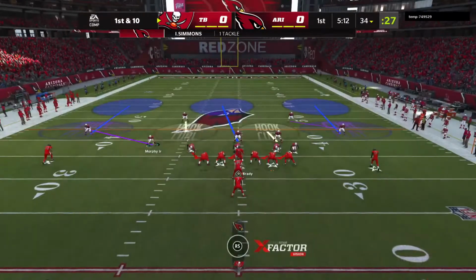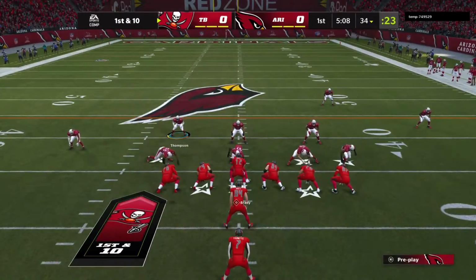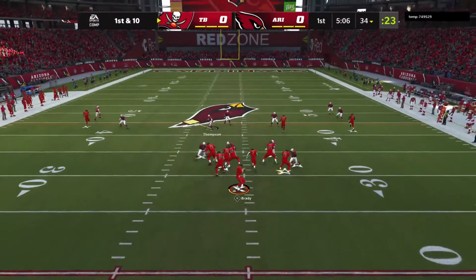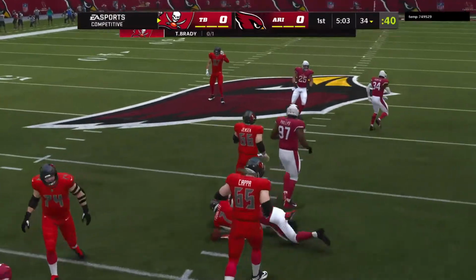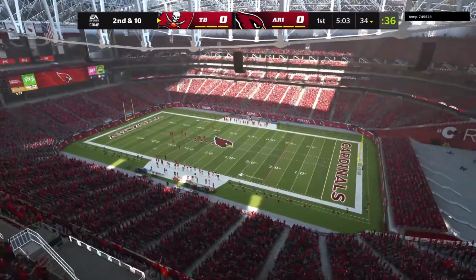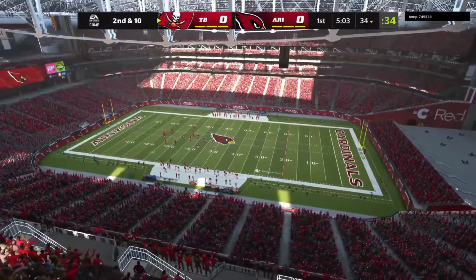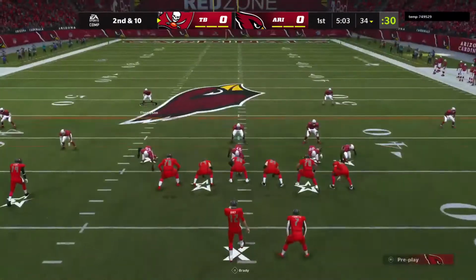2nd and 2 is prime time for a little bit of a gamble, isn't it? Open up the playbook, go play action, toss that bad boy deep. But in this situation, go ahead and give it to your back. Let him pick up a first down. Keep the sticks moving. And that one drops down, incomplete. Good coverage there, forced the ball free, and it's 2nd down. Here's 2nd and 10.